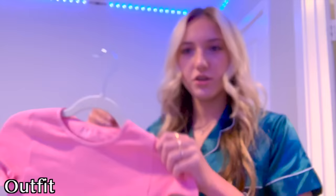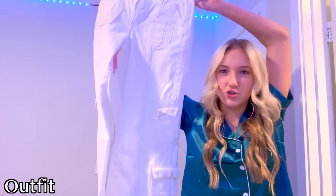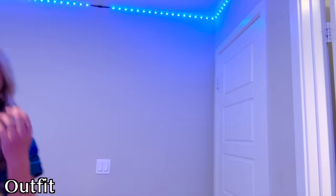Okay, I think I'm gonna wear this top. I think so. Oh, I was trying to get these jeans out and my whole rack of pants just fell down. And then I'm gonna wear them with these jeans. They're like cargo, so they're cute. And then these are the shoes I'm gonna wear with them.